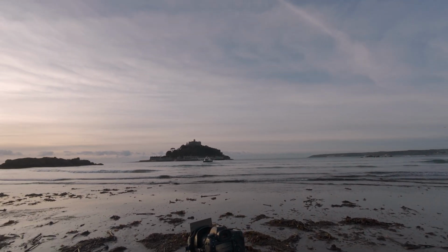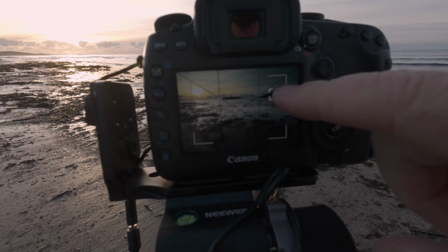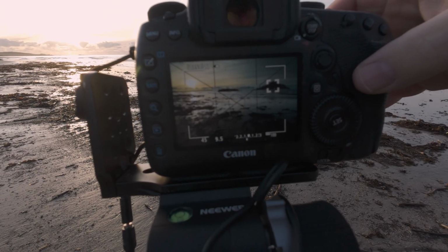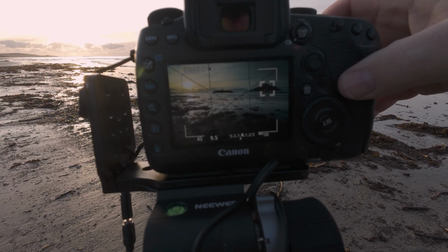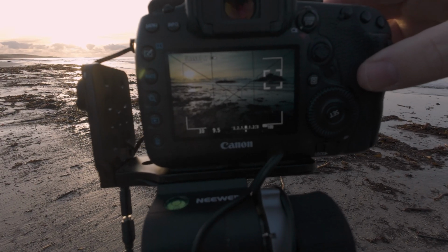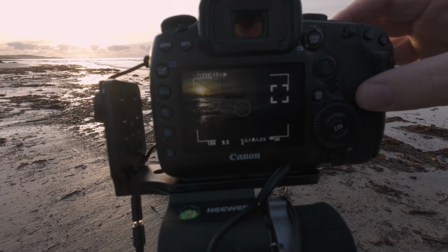Right, so what I've done is I've stuck my 17 to 40 lens on. I've got a 9ND hard grad and my circular polarizer, and this is the image I'm coming up with. I don't know if you can see it on the back of the screen. So I'm exposing at 1/45th of a second, f9.5 at ISO 100, and I'm just a little bit under, but I don't want to go too much because I don't want to lose the light in the sky.